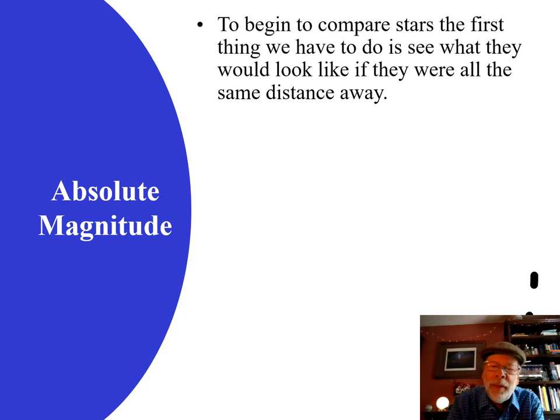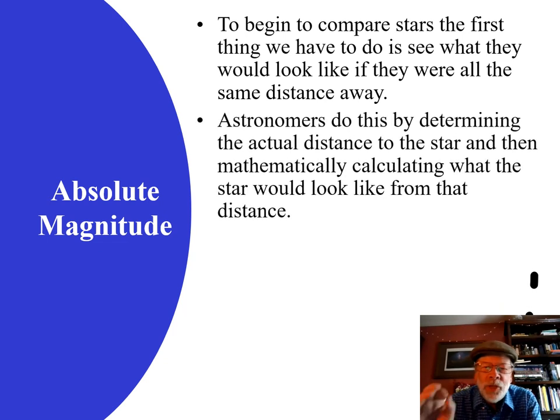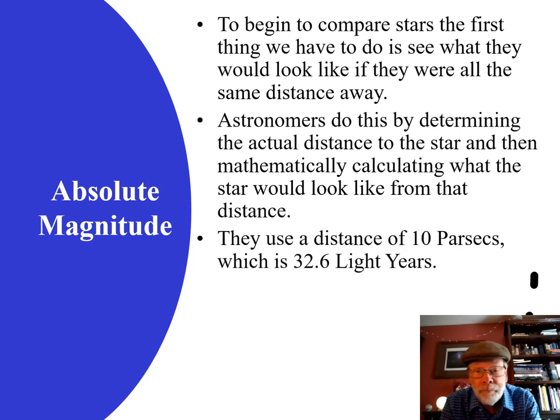So we have to talk about how bright they absolutely are, and that's absolute magnitude. So we determine this by determining the actual distance to the star, and then astronomers mathematically calculate what the star would look like from that distance. Astronomers use a tremendous amount of mathematics in their work. So they use a distance of 10 parsecs, which is 32.6 light years.